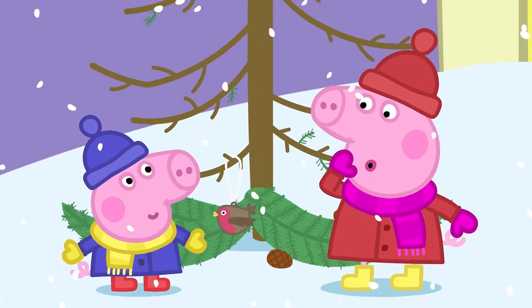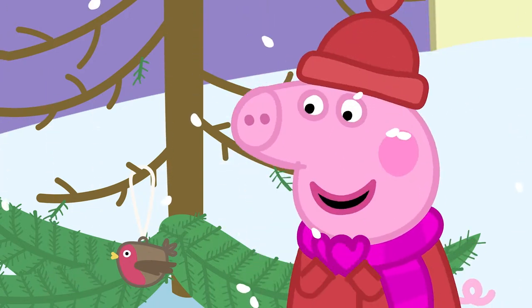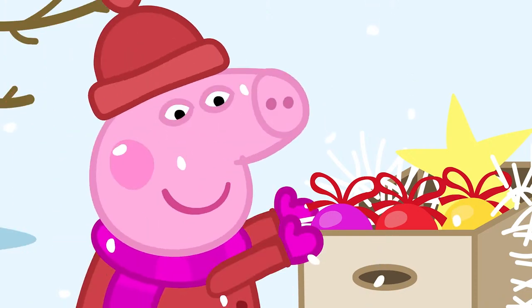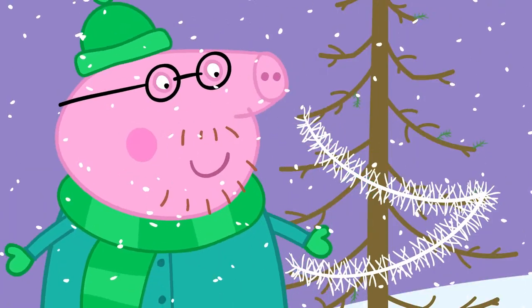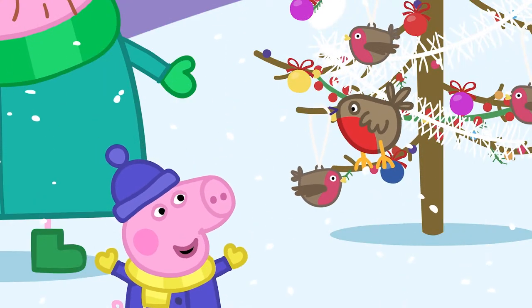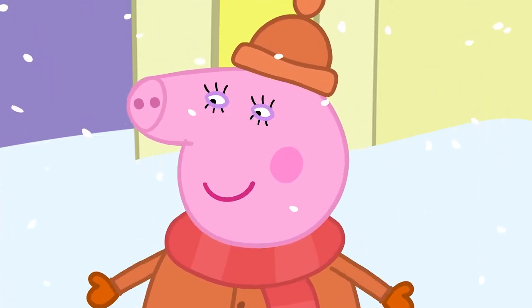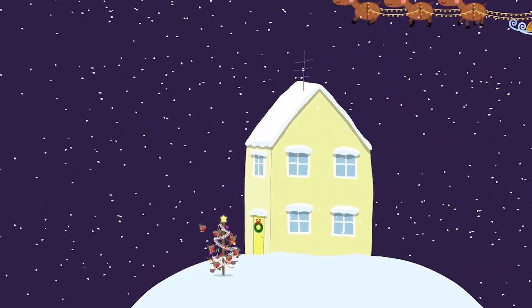Birdie! George has given Peppa an idea. We can still decorate the tree and make it really fun and Christmassy. That's a wonderful idea, Peppa. Peppa and her family get to work decorating their new, special kind of Christmas tree. Looks lovely. This bird thinks the Christmas tree looks lovely too. Birdie! Wonderful, Peppa. Now the birds can have Christmas too. The birds love their new Christmas tree. Everybody loves the new Christmas tree. Ho, ho, ho!